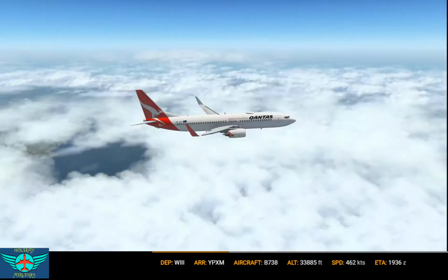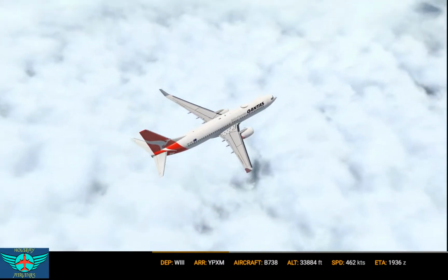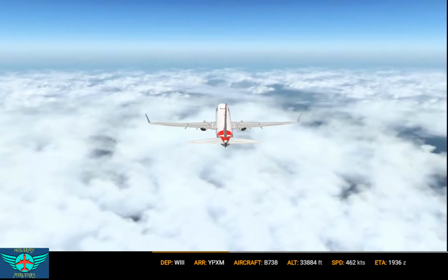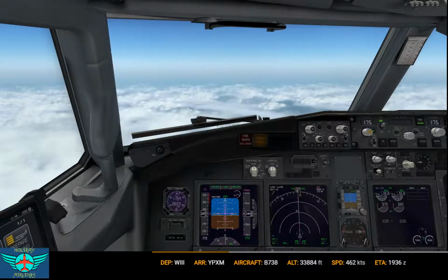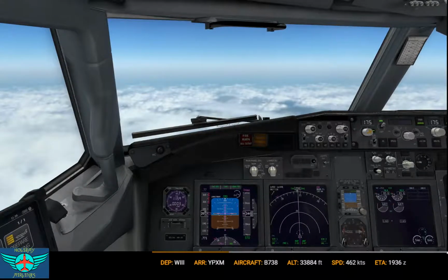Looks like we are officially over the Indian Ocean now. I don't see any more land below us. Looks like we may have clouds most of the way, though, unfortunately. Not that there's anything to see but water, but it would have been nice to not have a cloudy day.